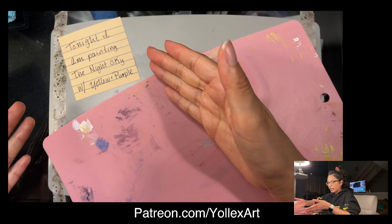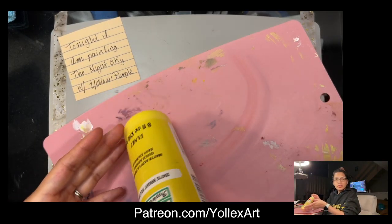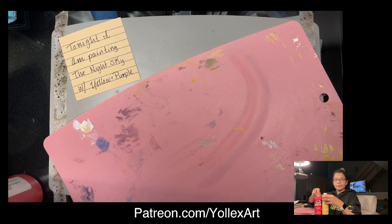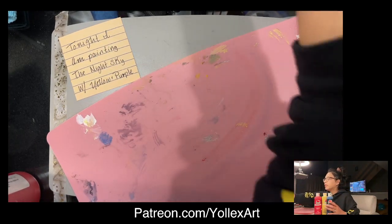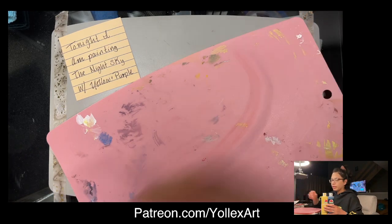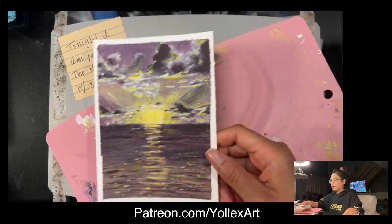Tonight I'm painting the night sky with purple and yellow. I hope you can read that. All right, so here are my colors. Oh, bright yellow, bright red, true navy, and basic white. Okay, these are the colors I'm using. They're cheap acrylic paints, but hey, you gotta start somewhere. This is what I painted already. Ooh.